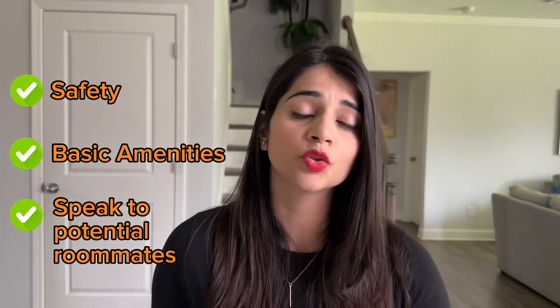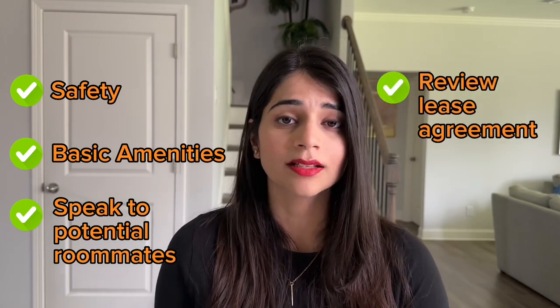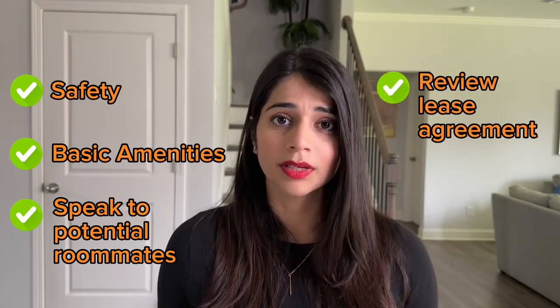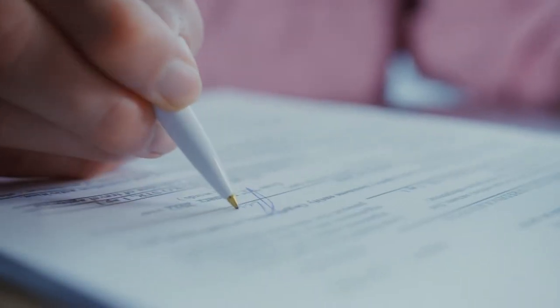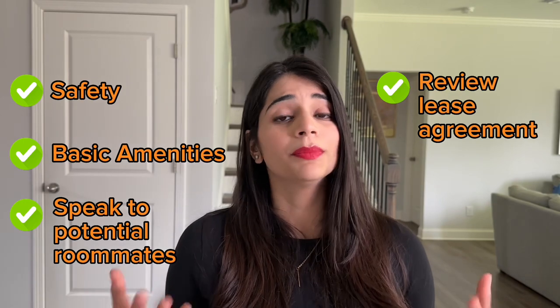Fourth thing you need to be careful about is to make sure that you review and understand your lease agreement properly. Lease agreements are legally binding, so understand it properly before you sign it. And lastly, beware of scams.